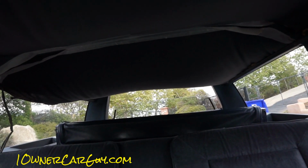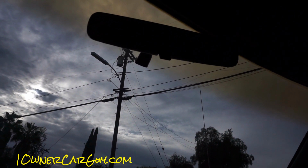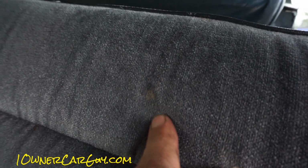Oh, the back window. It works fine. And as I told you for the headliner, it needs one. Missing the top for the ashtray and the interior inset piece, it looks like. Small stains in the carpet. I didn't shampoo this. It would probably clean up very nice like that. It's squeaky. It's nice, spongy, and squeaky.